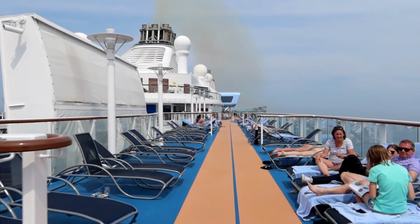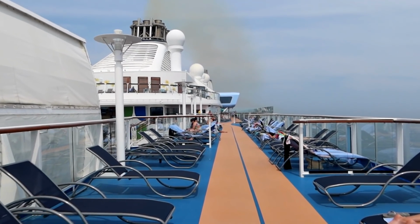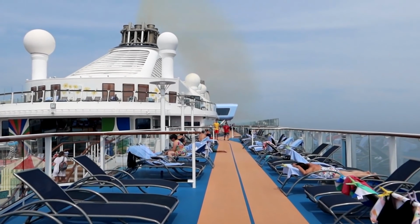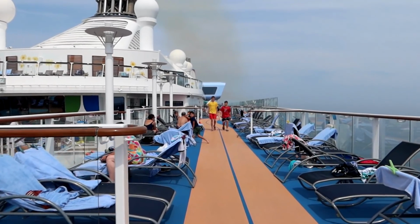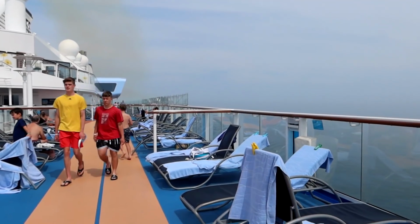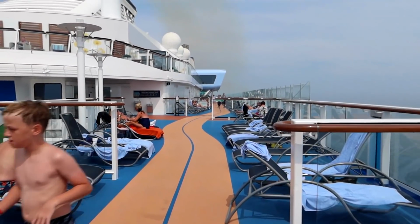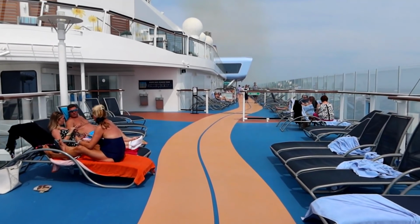This track's pretty cool. You see a lot of people jogging on here, do a few laps, burn a few calories off. It's definitely something I need to do when I finish this trip. So I think a new gym membership and a diet's on the cards. Too much drink, too much food, but it's all good. Let's keep going. Just gotta pick up the pace a little here.